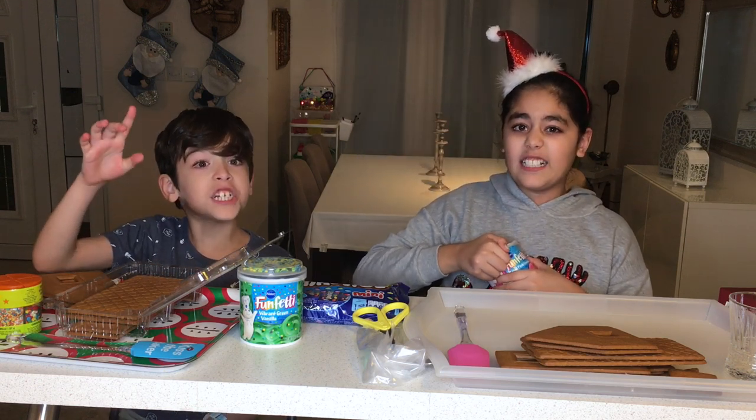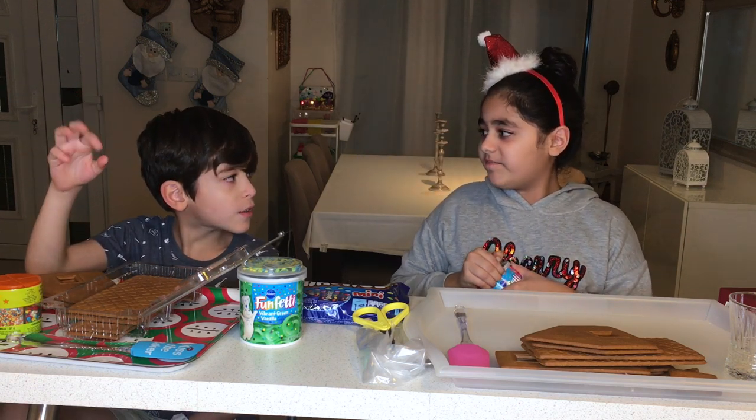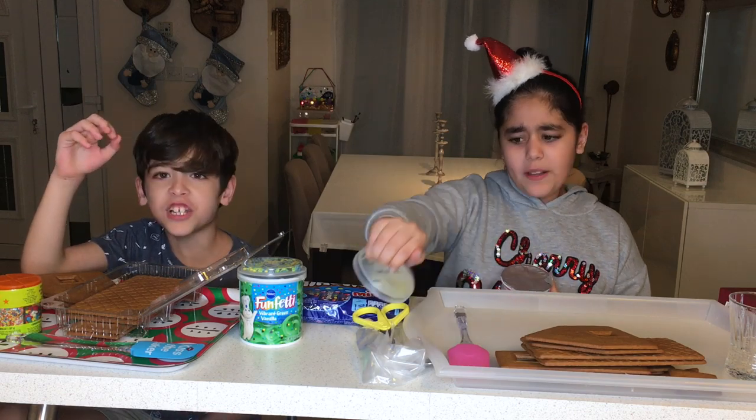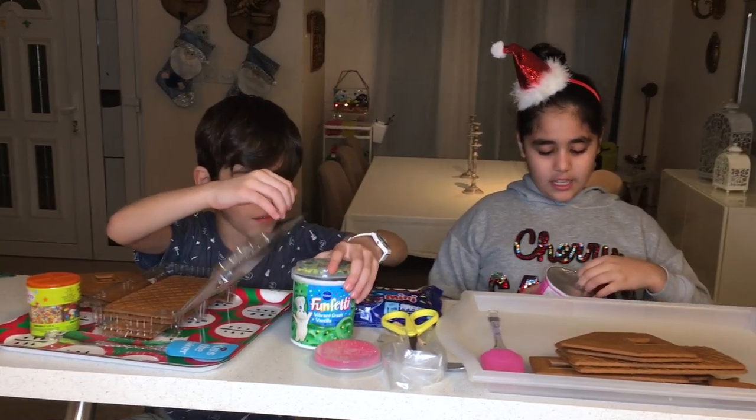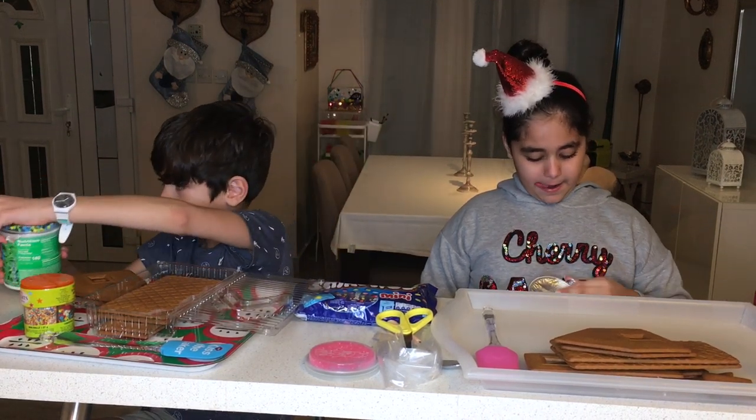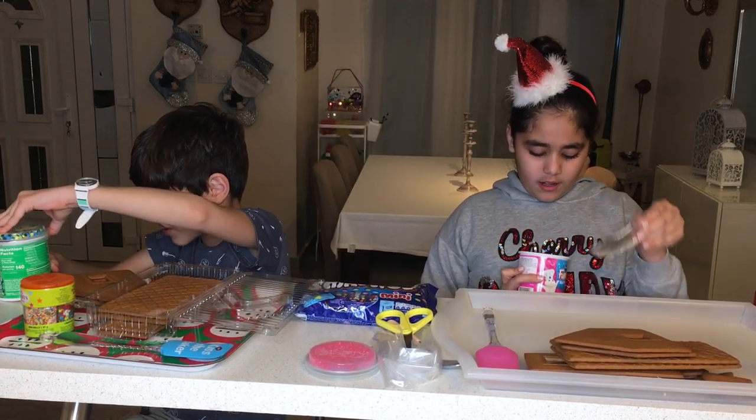Okay. So while that's happening, we have our icing. We didn't find white icing. If we find the gingerbread man, we could make one and eat it. We didn't find white icing, so we just got pink and green, which is good. Just gonna put these in the bags. Mine's not open for some reason.